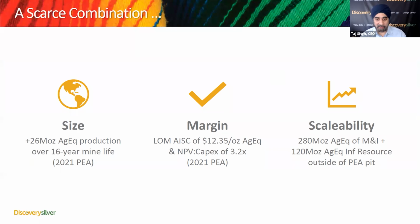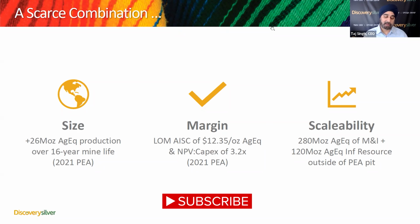And then to close off the presentation, we really believe the PEA has shown that Cordero has very high potential to be a tier 1 silver operation. It has a very rare combination, we believe, in the silver space of size, margin, and scalability. Very few assets even have 2 of these characteristics, and we think Cordero has all 3. Size, we've shown you, is very significant production, putting it among the top of silver peers over a very long mine life. The margin, we talked about the all-in sustaining costs and the very high capital efficiency.